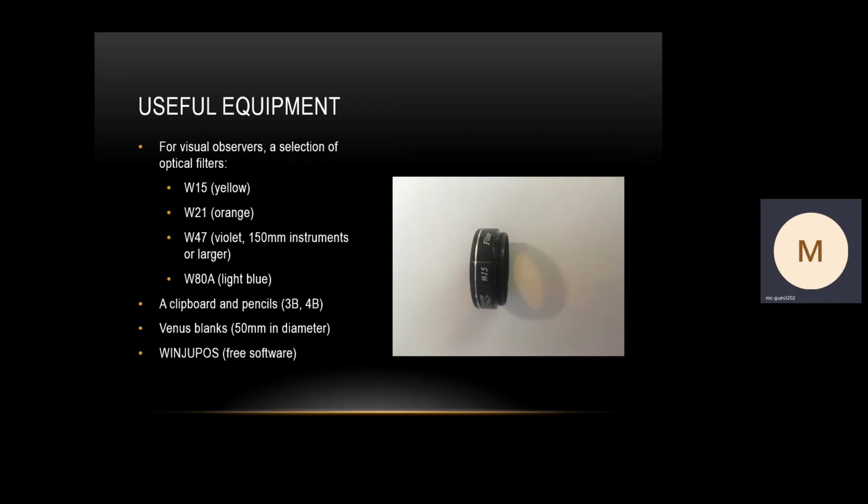So apart from a telescope, what else do you need to observe Venus? Well, most telescopes come with these. Okay, this is an optical filter. It allows some light of the visible spectrum to pass through, but not others. And each of them is identified. You may not have noticed this, but there's a little tiny number on the side of your filter.